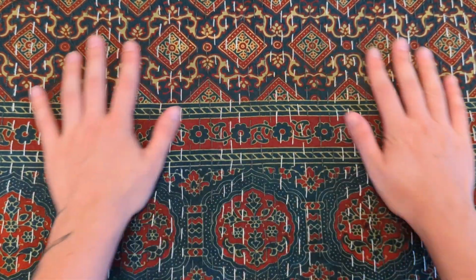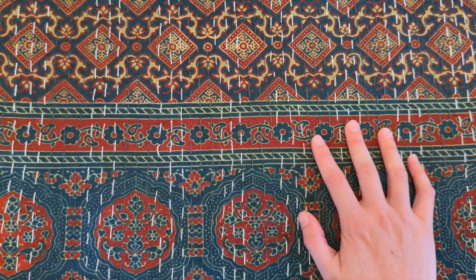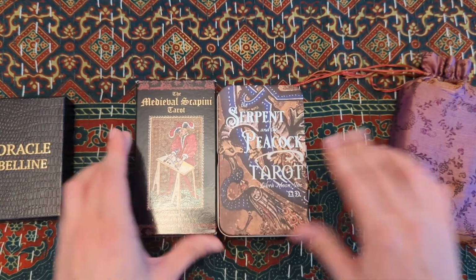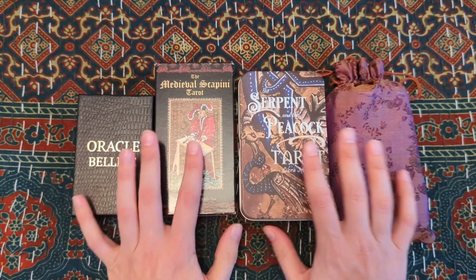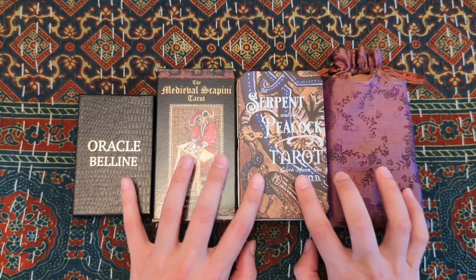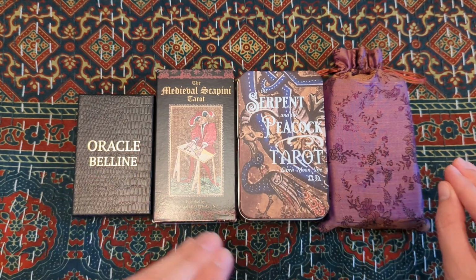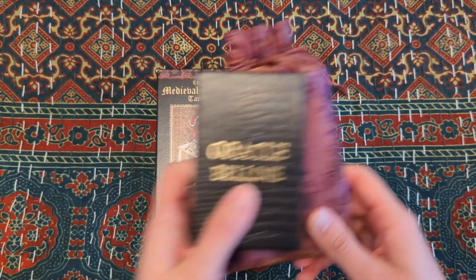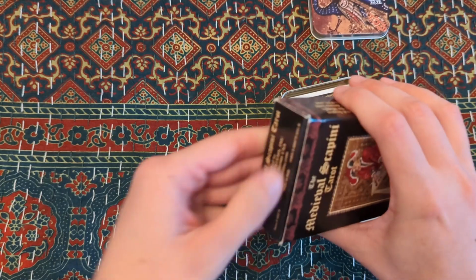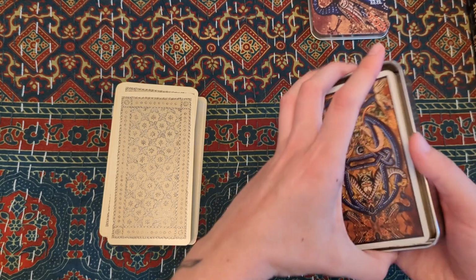Sort of continuing with some of the themes in the first category, the second category is what I would call my weird medieval guys decks. And one of my basket videos was all about all of my medieval decks, so this is just kind of a little recap. If you like what you're seeing here, you can go check that one out. But like we saw with the Marvelous Medieval Oracle and the Dragon Tarot, these two decks are kind of giving medieval tapestry.